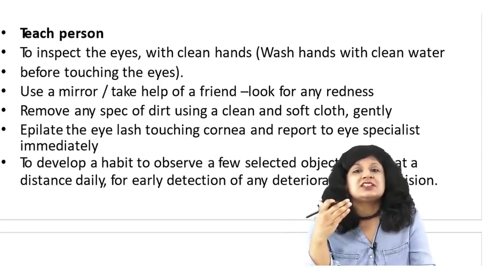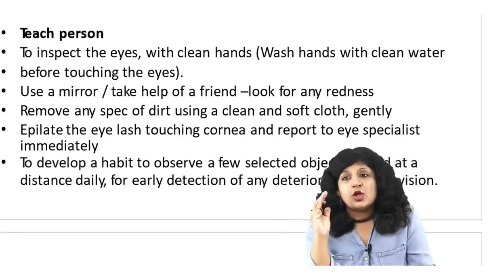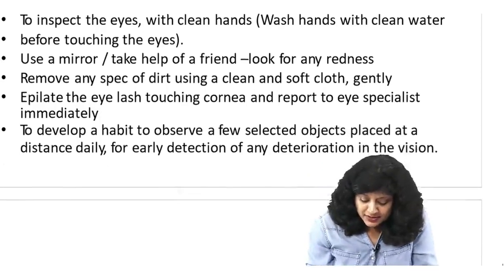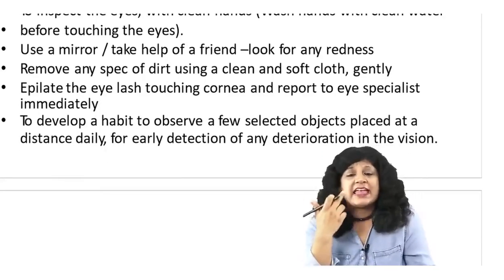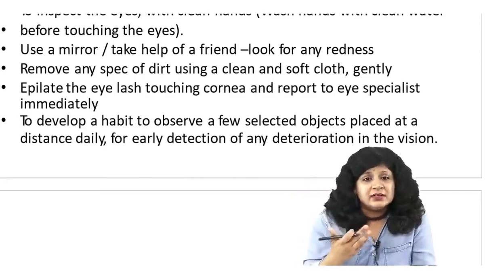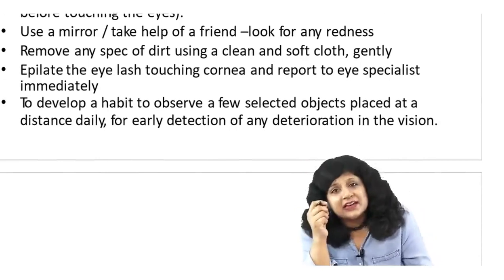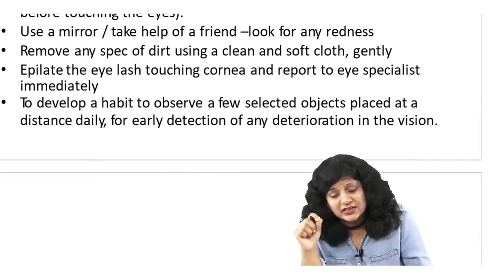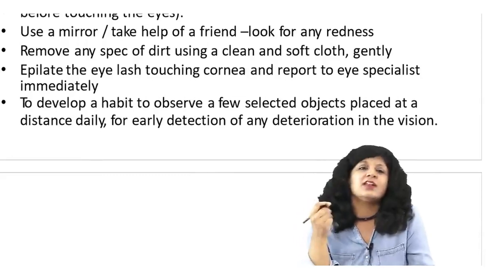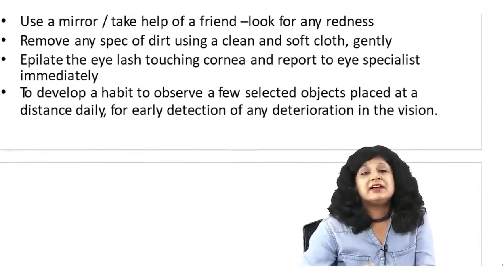Local hygiene is again very important. Always wash your hands, not only with water, maybe with soap also. Use a mirror to see if there is any area of tenderness, any area of redness, any irritation. He can even epilate any eyelash if he sees in the mirror that it is going inside and irritating, or go to the ophthalmologist at the earliest.